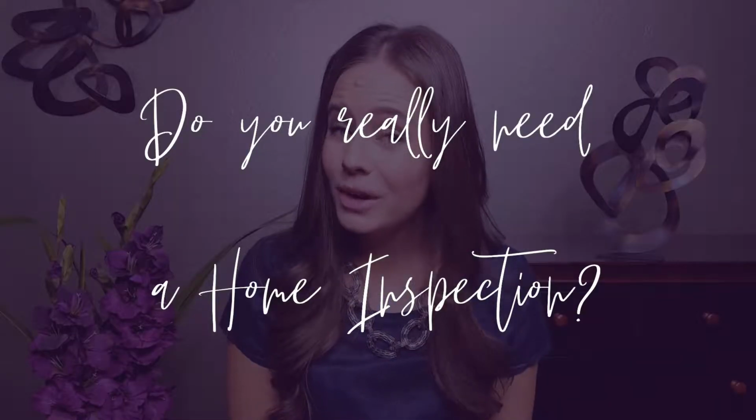If you're a seller that wants to have your home inspected, I would strongly recommend that you do that prior to listing. This way, your realtor can advertise any recent repairs or upgrades that may help your home to sell faster or for more money. Please note that it is not very common for sellers to have home inspections done prior to listing. Do you really need a home inspection?